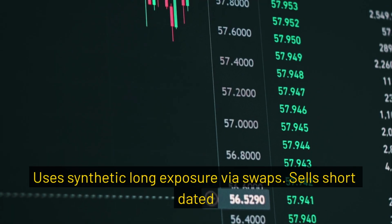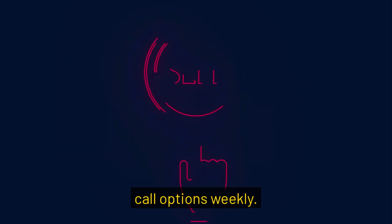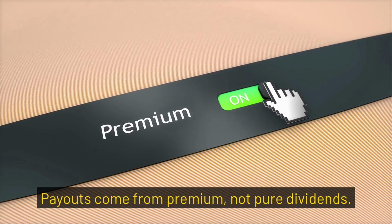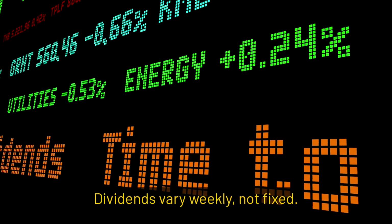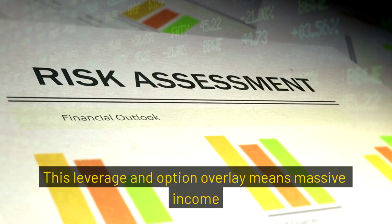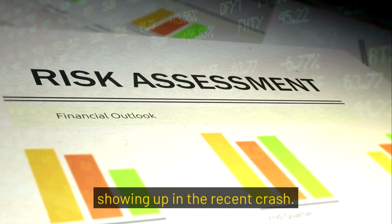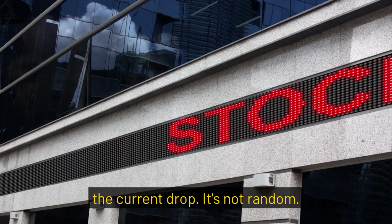Uses synthetic long exposure via swaps. Sells short-dated call options weekly. Payouts come from premium, not pure dividends. Dividends vary weekly, not fixed. This leverage and option overlay means massive income potential, but also higher volatility, and that's what's showing up in the recent crash. Let's look at what's causing the current drop.